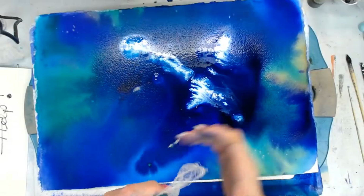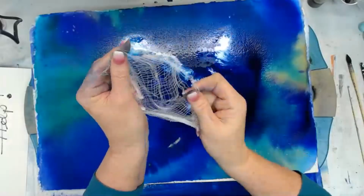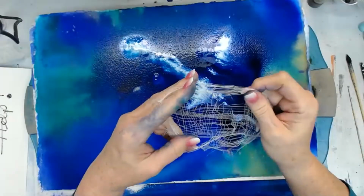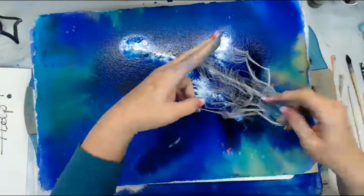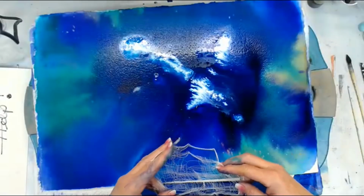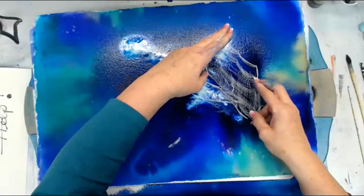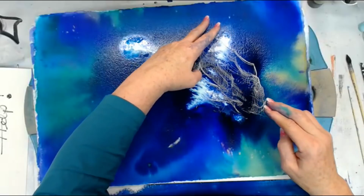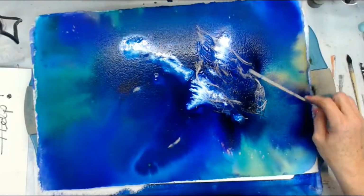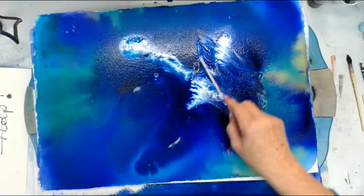All right, see how that kind of lays flatter even in my hand, and I want it to pull apart. There we go. That's kind of cool. Let me lay this somewhere. I don't want to cover up all that white. Let's go in here. And I'm just going to tap that lightly so it kind of sticks to the wet paint and ink.